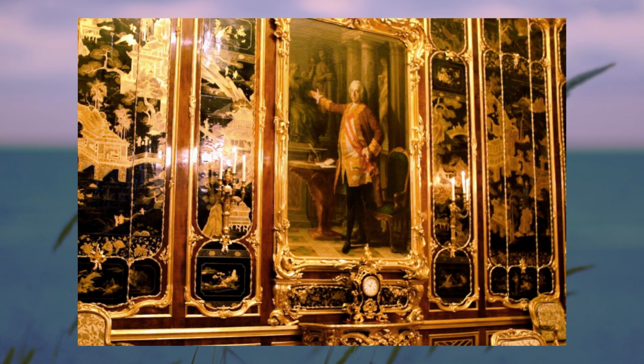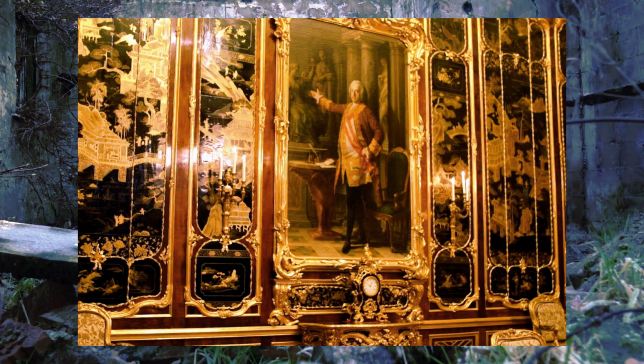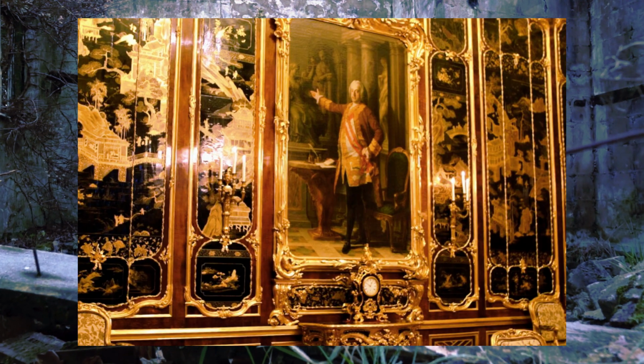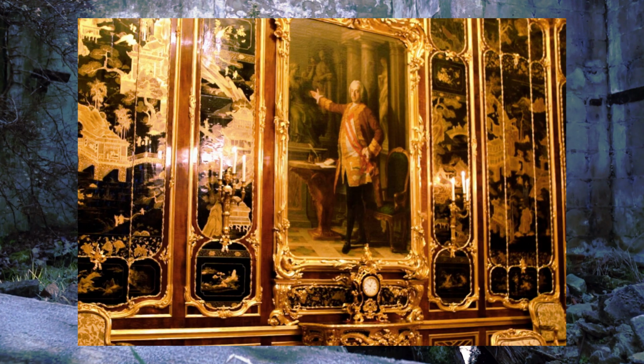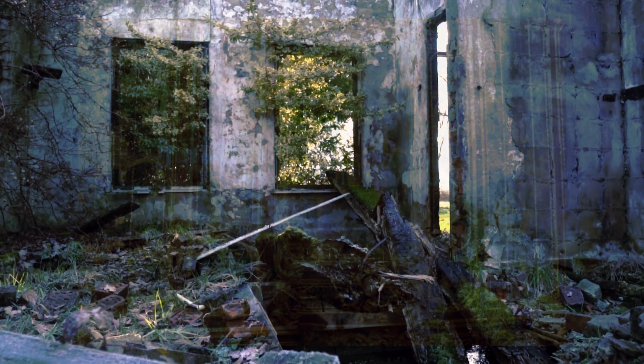Visitors who were granted access to the Catherine Palace often remarked upon the room's almost surreal luminosity. Because amber is a fossilized tree resin, it refracts light in a way that produces a warm, golden glow. Combined with gilded accents and mirrors, the space created an atmosphere akin to being enveloped in pure sunshine. This period of relative peace and prosperity in Russia allowed the Amber Room to remain untouched, guarded as one of the crown jewels of the Russian Empire.